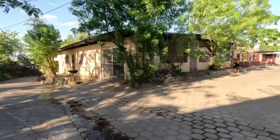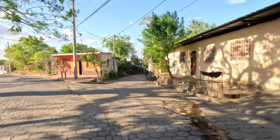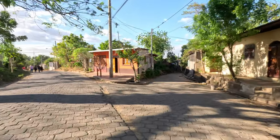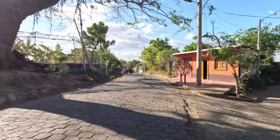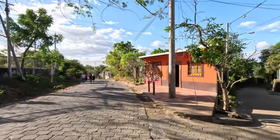And what cute little streets, so quiet, but like so much life, like there's people everywhere. Okay, these roads go down, which a lot of the roads up here, if you've seen my other barrio wanderings up here, they tend to go all over the place.